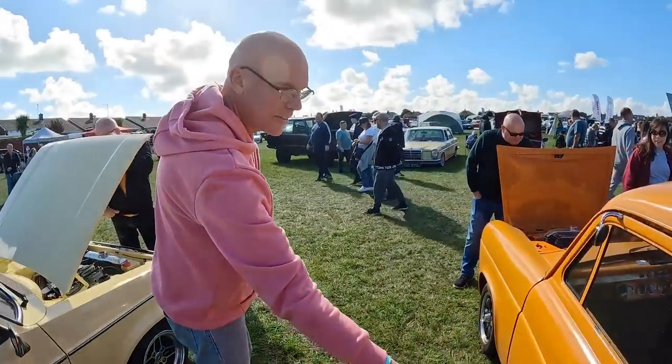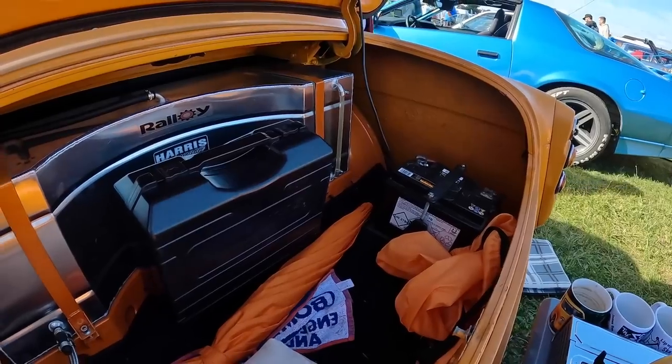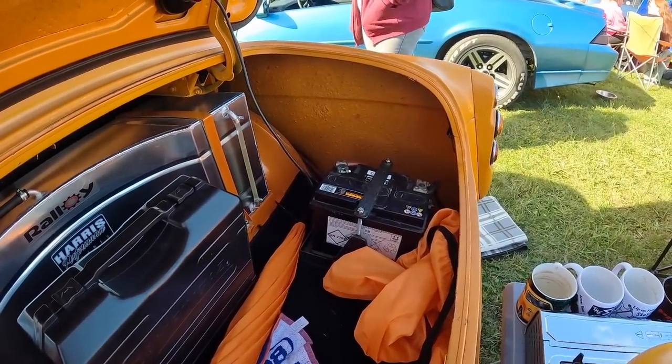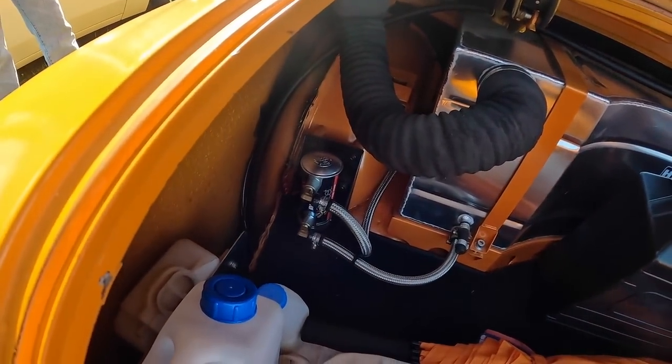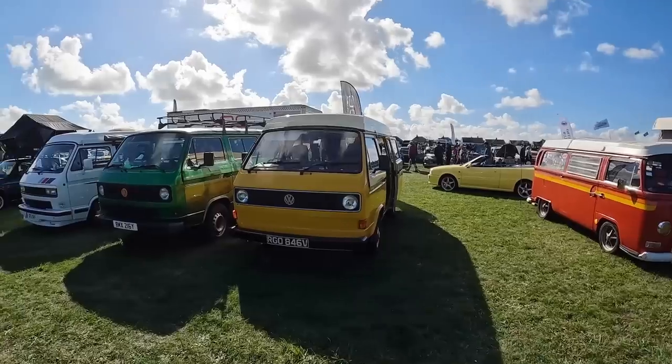Bet it goes all right with that Harris lump in it as well. 165 at 6,000 revs. Nice. Really nice install in the boot as well. Ralloy shaped Ali tank. Battery in the boot. Really nice Facet fuel pump setup. Very smart. A whole row of various aged VW buses.